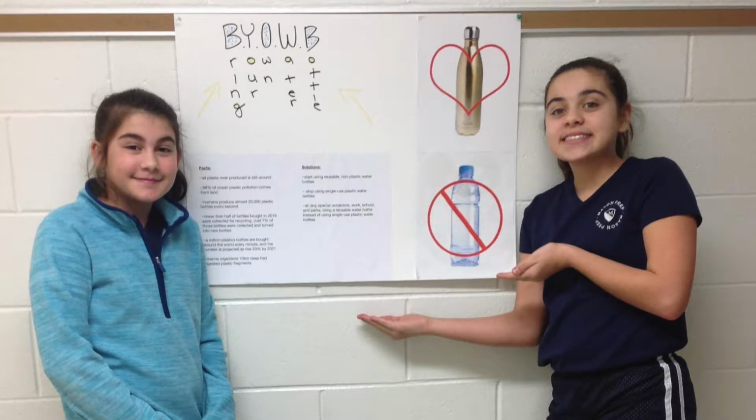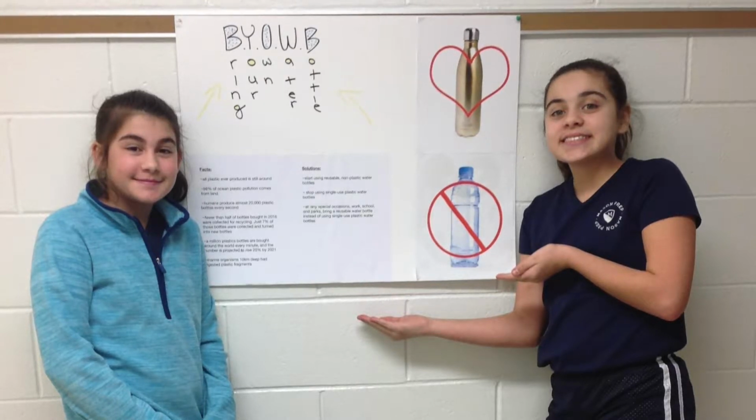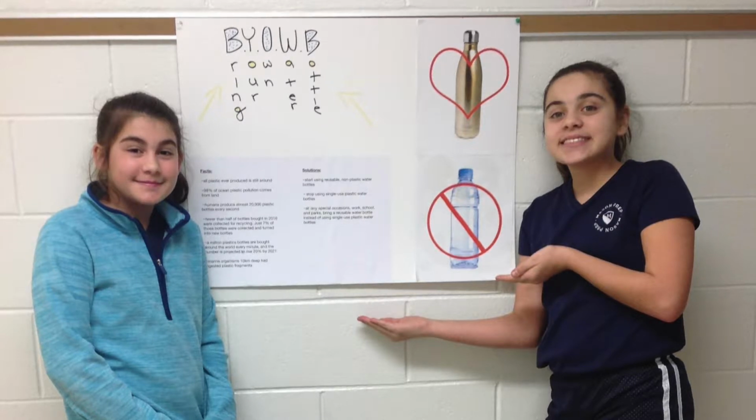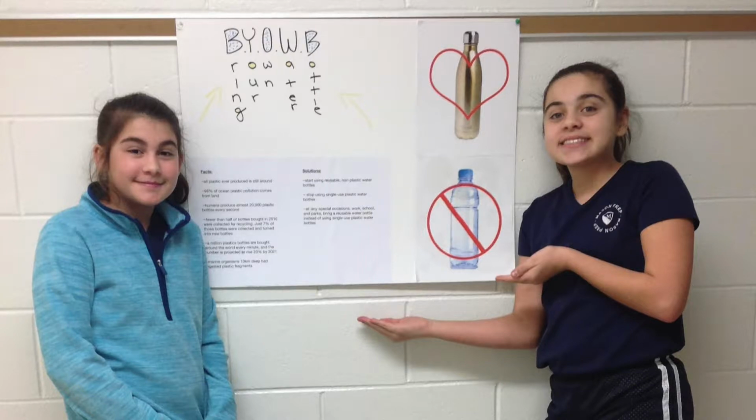As a result of our project this year, our school has formed a committee which will work to make Mason Prep single-use water bottle free. Already, we have eliminated single-use water bottles at field days.